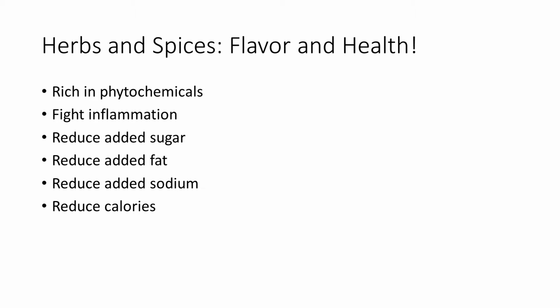One of those health benefits is they help to fight inflammation. And inflammation is a process that damages all of the cells in our body. And if our cells aren't healthy, whatever part of the body that cell is taking care of, that part of the body might not be healthy. So fighting inflammation is a good thing. Another health benefit of herbs and spices is they reduce the need to add sugar. And I think Jerry's going to be able to provide us some great information when we move into those actual herbs and spices, how we can use them to replace sugar, perhaps.